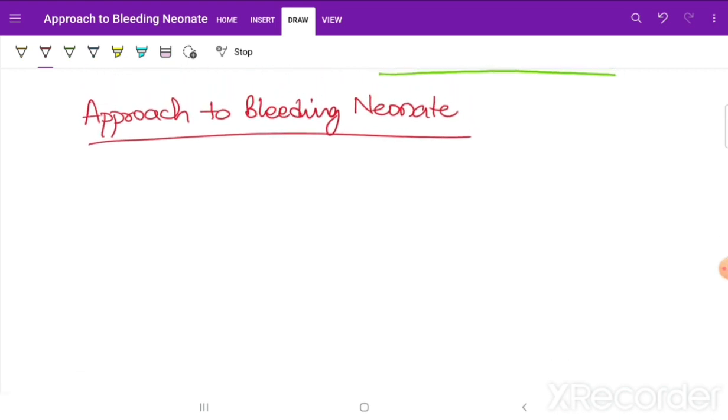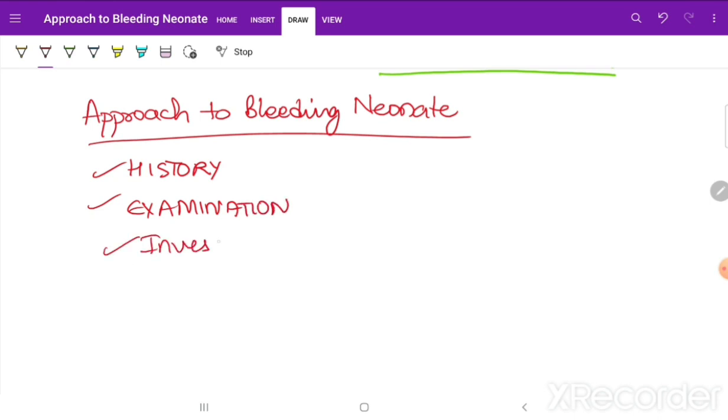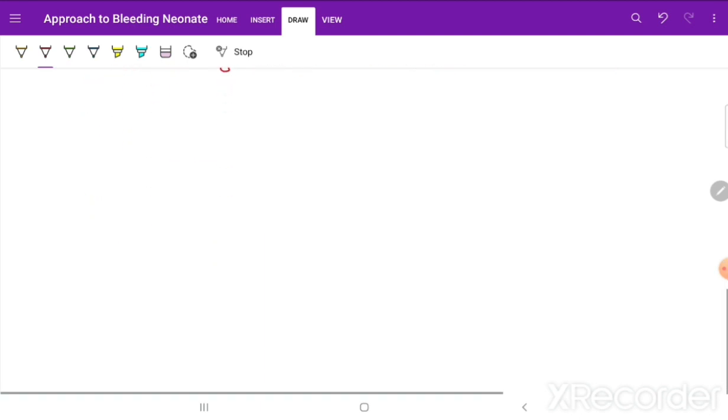So like always, I'll be dividing the approach into basic divisions. First part, I'll be talking about history. Second part, I'll be talking about examination findings, anything related to the examination. Then I'll be talking about investigations. And last but not the least, I'll talk a little bit on the management of a few common causes of a bleeding neonate. Okay, so let's begin.